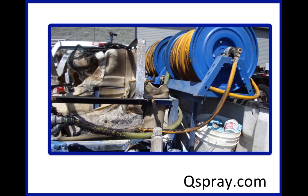One is, from an HR perspective, you need to train your employees that they need to keep their vehicles clean. You need to train your supervisors to do inspections to make sure that the vehicles are clean. And you need to hold people accountable that vehicles are kept clean. From an equipment standpoint, there are some things you can do as well.